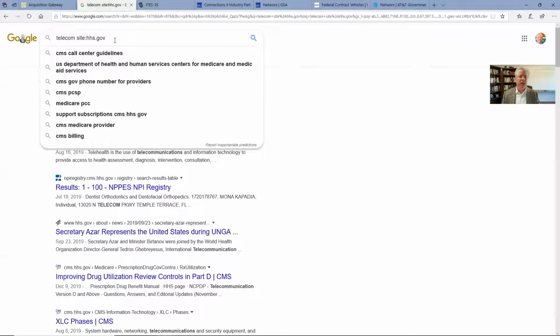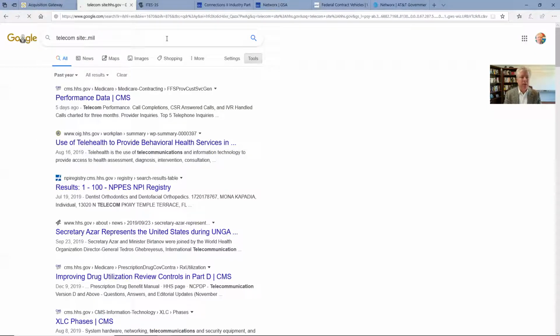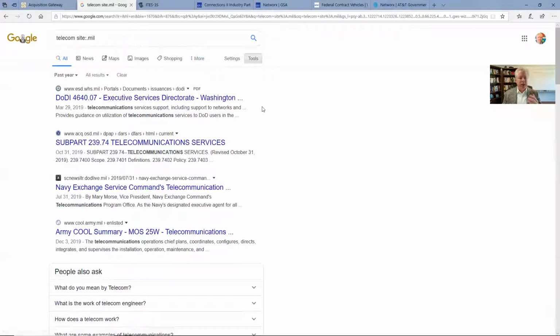site, hhs.gov, or I could have said .mil, and I'm only seeing information. You see the URLs. I'm only seeing information from the .mil sites, so it drives me straight to where I want to go quickly, and I ignore a lot of stuff. .gov is hard because a lot of times you get local and state government, which means you have to filter through things. When you do .mil, you're generally jumping right to all federal, unless National Guard type people slide in.